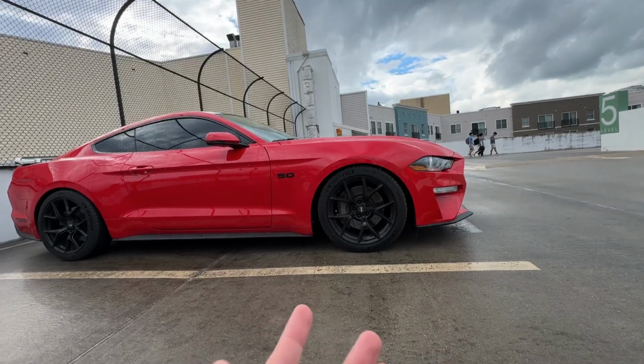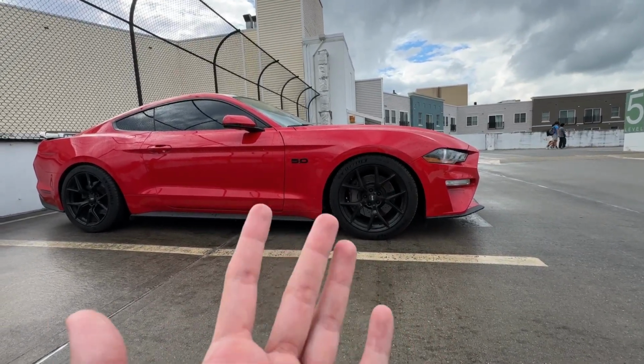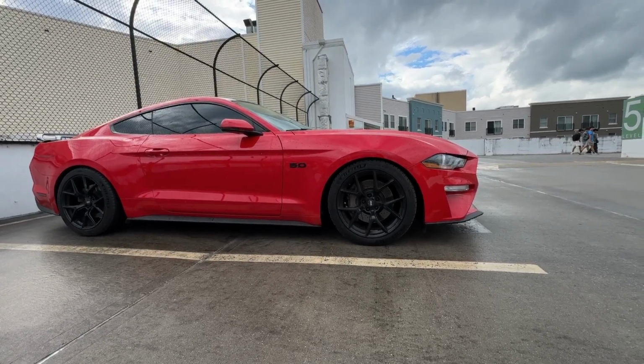I had the 255/40/19 with the black accent package, but for this one, I wanna say the tires were close to $1,400. Now it is kind of up there, but that is only because you are going with a lot wider tires than you would get with just the stock 255 tires. Now 255s, even if you wanted to upgrade to Michelin Pilot Sport 4S, these are the all-season ones, you would still end up paying close to $800. So it'd still be about 50% less than what I paid.